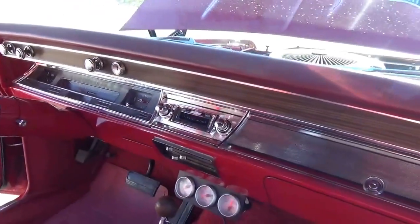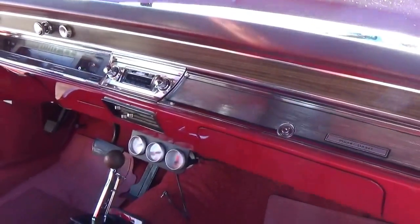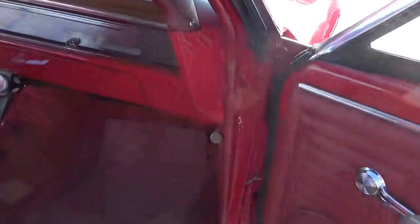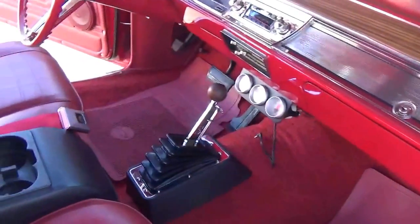The dash is all really nice. It's got a trio of gauges under the dash. Keep an eye on that motor. It's got the B&M ratchet shifter.